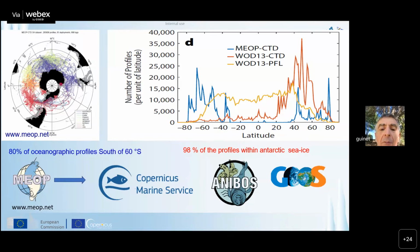Those data are made available through the portal and integrated into the Copernicus Marine system. And this system has been recognized as one of the networks of GOOS, and the name of that network is Anibos, and you can find more information on the internet. So if we move to the next slide.